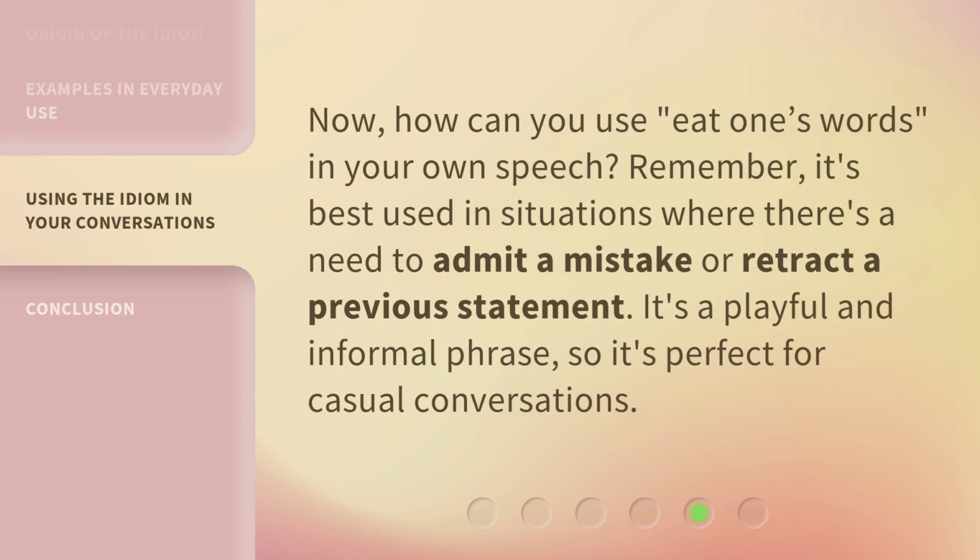Now, how can you use eat one's words in your own speech? Remember, it's best used in situations where there's a need to admit a mistake or retract a previous statement. It's a playful and informal phrase, so it's perfect for casual conversations.